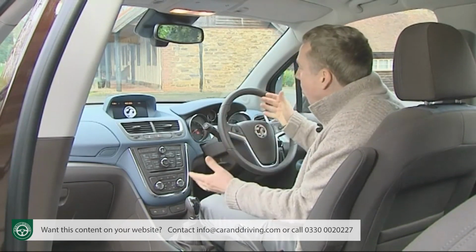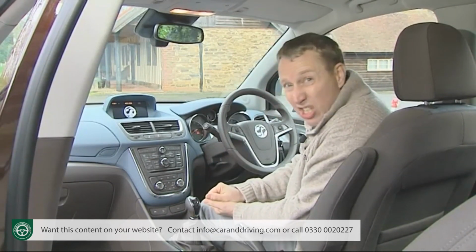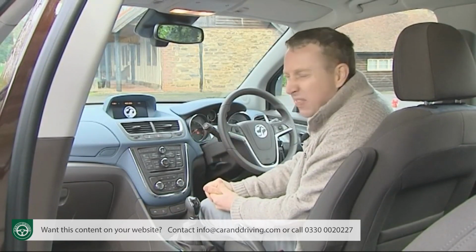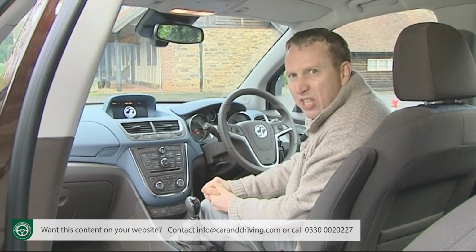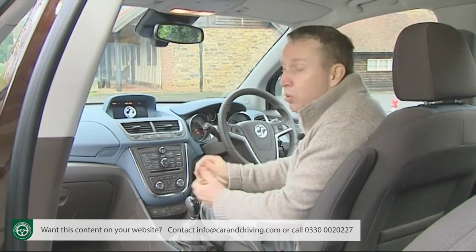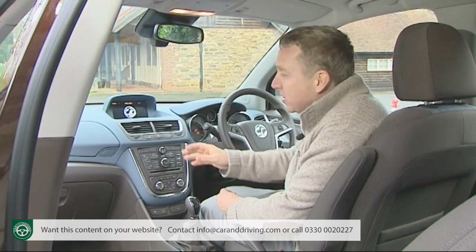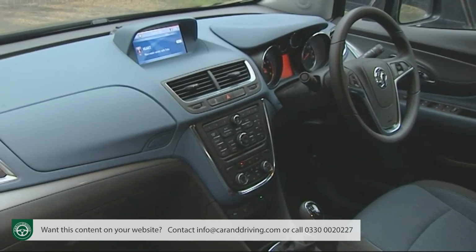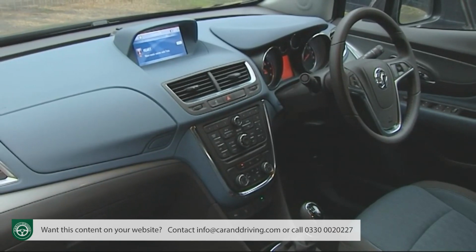Still, that whole conservative vibe might just mean that this car mops up sales from customers left a little cold by the sheer extravagance of a Nissan Juke. Just make sure that you choose your interior decor carefully. I'm not totally convinced by the blue and brown trim of this particular example.